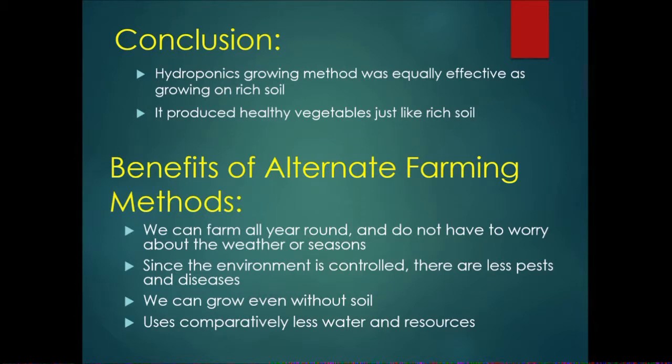There are many benefits of alternate farming methods. We can farm all year round and do not have to worry about the weather or seasons. Since the environment is controlled, there are less pests and diseases. We can grow even without soil, and it uses comparatively less water and resources.